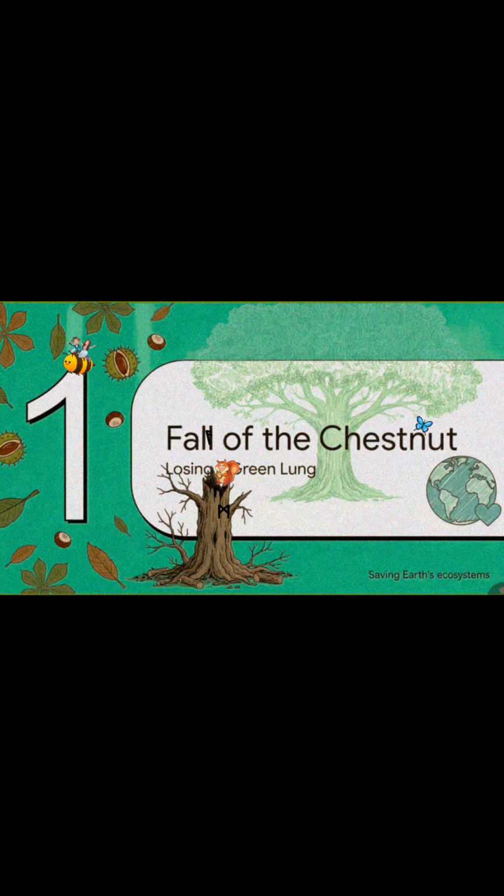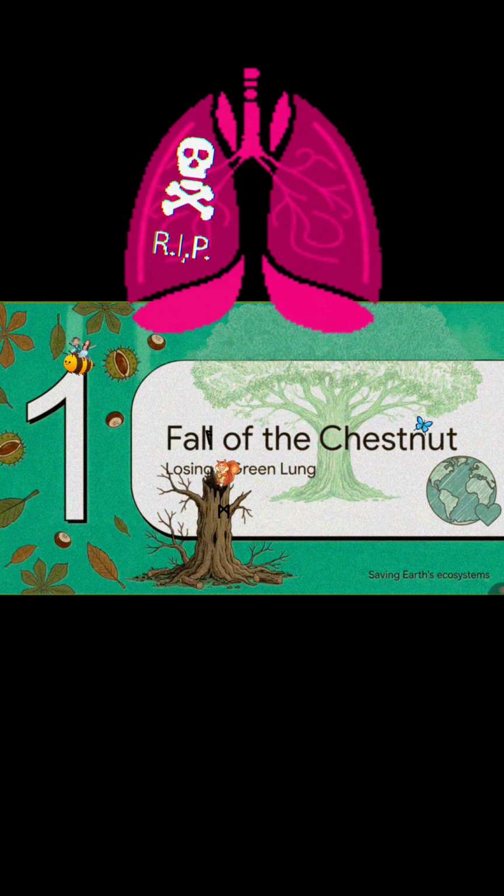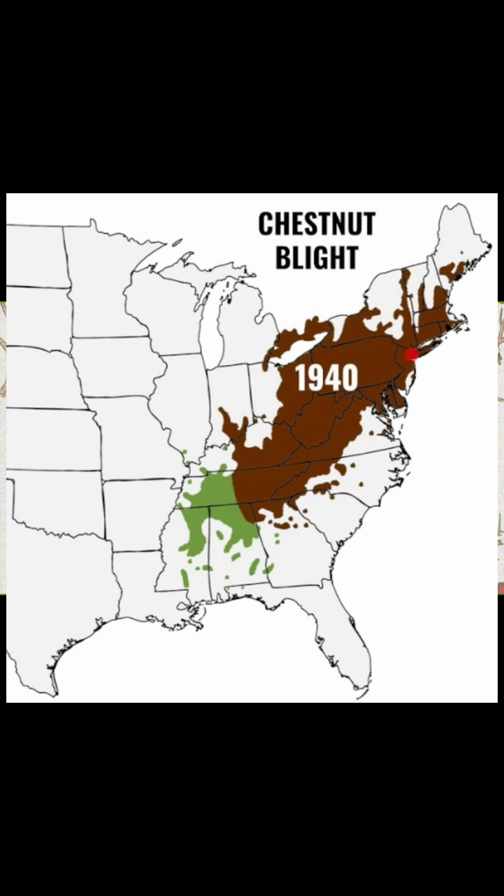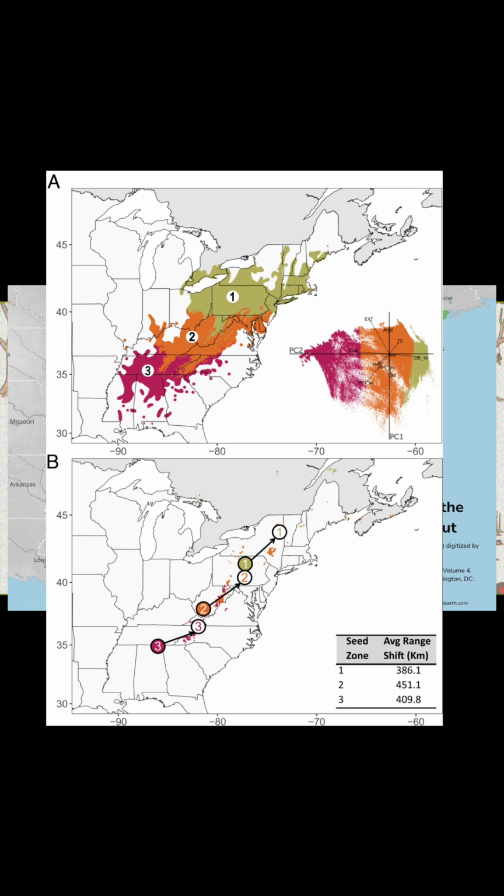Section 1. The fall of the chestnut and losing a massive green lung. The story of the American chestnut is one of the most dramatic ecological events in modern history. At one point, an estimated 4 billion of these massive trees blanketed the eastern half of the United States. They used to say a squirrel could travel from Georgia to New England without ever touching the ground. And this brilliantly illustrates just how fast an introduced pathogen can dismantle a foundational ecosystem.